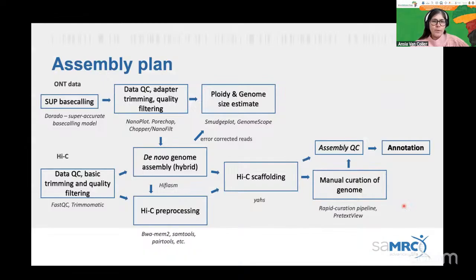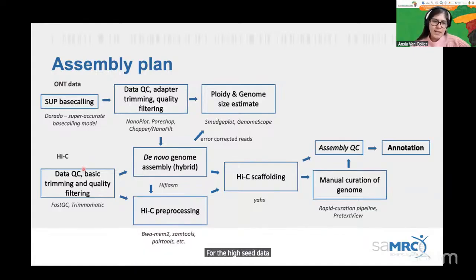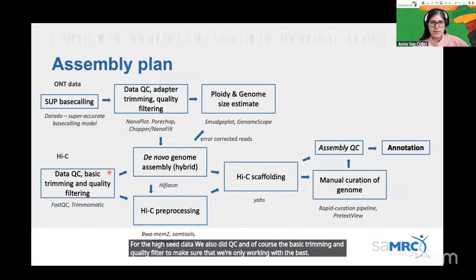So this is the overall plan for the assembly. We used the ONT data and I did the super accurate base calling to ensure that we got the best quality of data out. This was followed by QC using NanoPlot, trimming of adapters and filtering based on read quality. We also used ONT data to try to estimate the ploidy and the genome size of this individual. For the Hi-C data, we also did QC and of course the basic trimming and quality filter to make sure that we're only working with the best data.